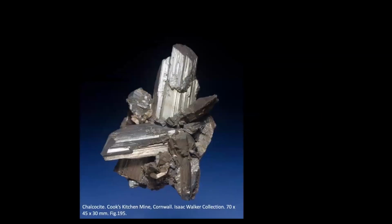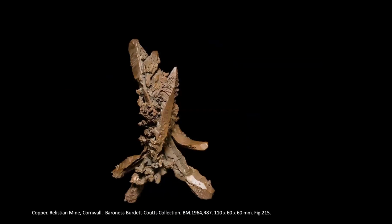And an absolutely stunning chalcocite from Isaac Walker's collection. This one 7 centimetres tall, and that really is one of my favourite mineral specimens ever. This one from the Baroness Burdett Coutts collection. It's a noticeably heavy piece of copper, really fine crystallisation from the Rilistian mine, which some of you will know is well known for its chloritic conglomerate with the cassiterite in.